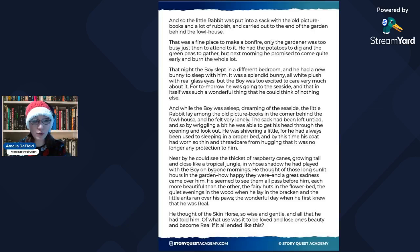He thought of those long sunlit hours in the garden, how happy they were, and a great sadness came over him. He seemed to see them all pass before him, each more beautiful than the other, the fairy huts in the flower bed, the quiet evenings in the wood where he lay in the bracken and the little ants ran over his paws, the wonderful day when he first knew that he was real.